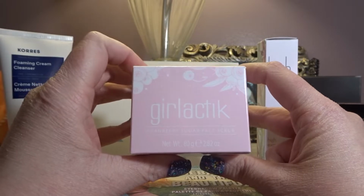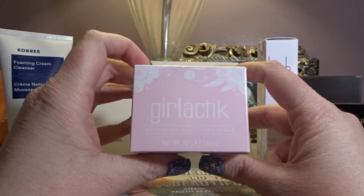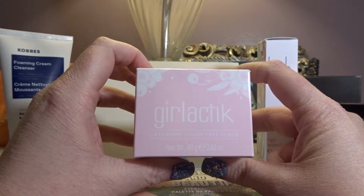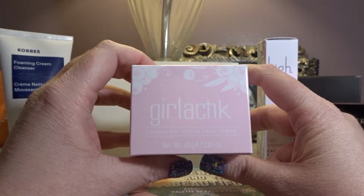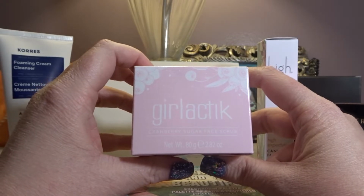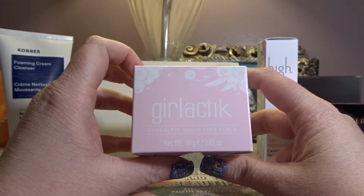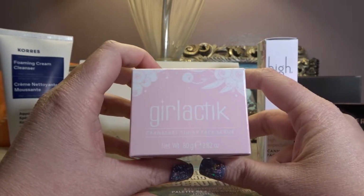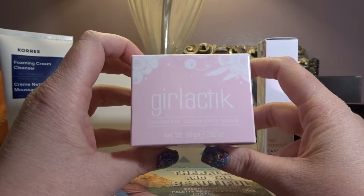This is the Cranberry Sugar Face Scrub. This was a choice item, and I will say that it just wasn't on the top of my list, but of the 3 options, this was the better choice offered. I do enjoy skincare, but I enjoy more prestigious brands compared to Galactic, so I will be decluttering this on my Mercari.